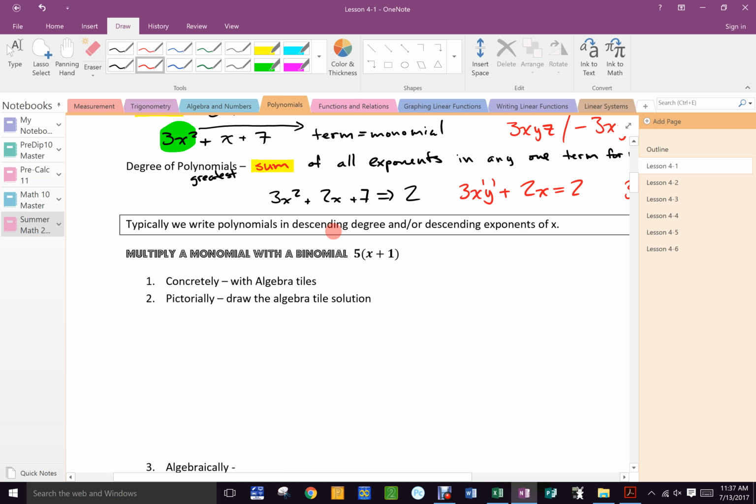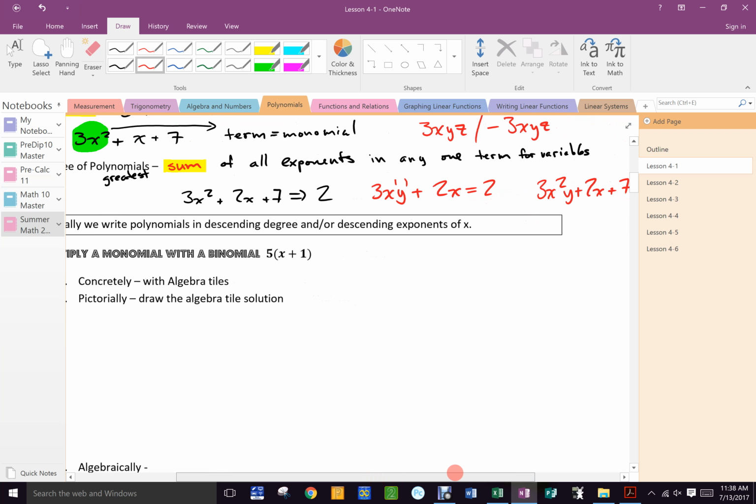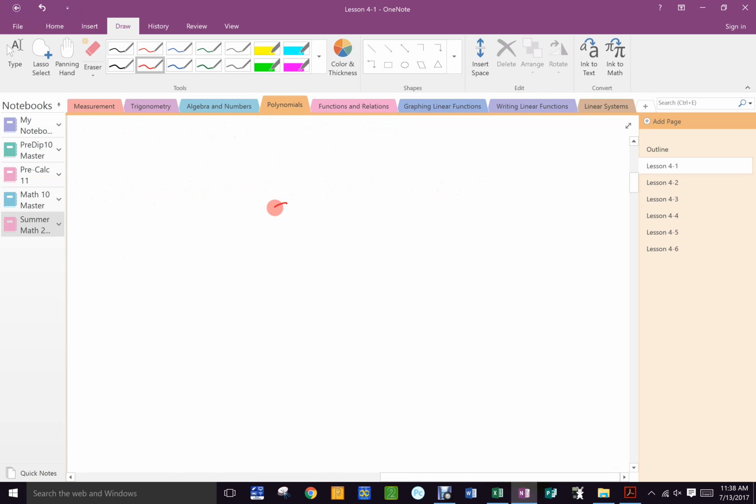We write our polynomials in descending degree, so biggest degree first, and exponents of x. So we also put them alphabetically. All right? I don't care about that in grade 10, but you should be made aware of it. So if you came up with this answer, don't write this down. 3a squared b to the 4th plus 2a cubed b squared minus 6a squared. If that's what you finished up with, technically, that might be right, but we like to write it in alphabetical order with the biggest degree first.